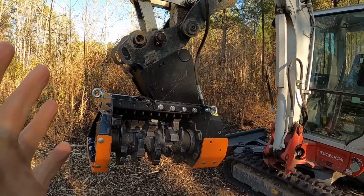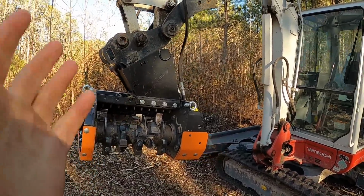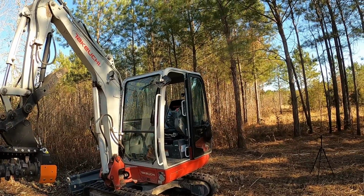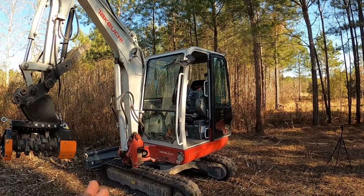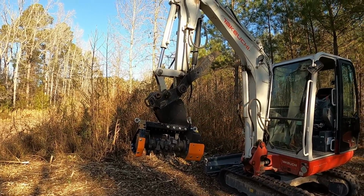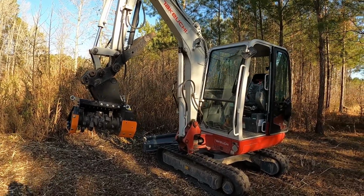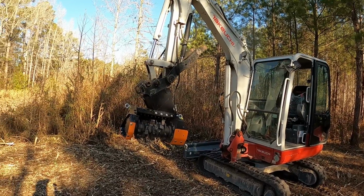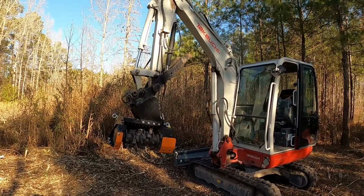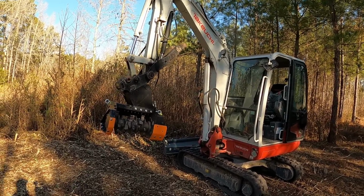So this is a great entry point mulcher. If you're already a landscaper, a lot of landscapers have these little 2.5 and 3.5, 4 ton size excavators for doing stuff, and you're thinking about dipping your toe into the water when it comes to mulching, this is a great entry level head to see if that's where you want to take your business. And that thing works. It works great. I really, really do like it. And I'm not one to BS. If something doesn't work, I'll be like, yeah, this doesn't work.